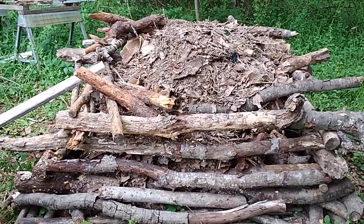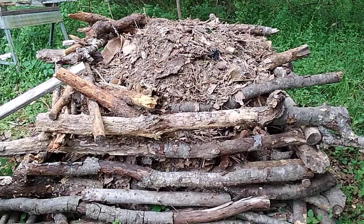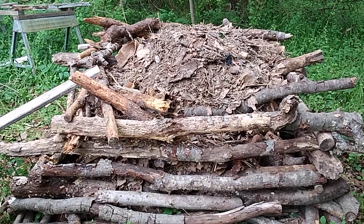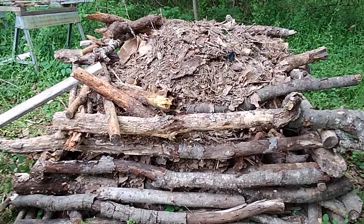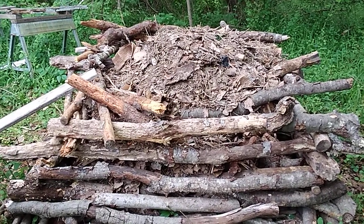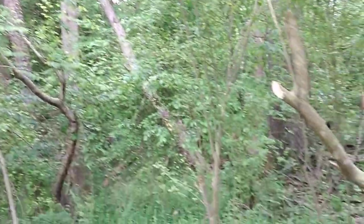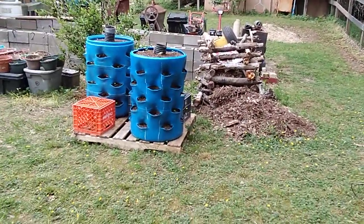I did this. I just took logs and made a wooden box, and then I had a bunch of junk. I'll just put it in here. I'm just gonna let it sit for a while over here in the back corner, kind of out of the way. As it breaks down, you know, just keep messing with it. I'll probably build a few more of these piles. There's plenty of wood back here to do that with. Got a tree leaning right there that's dead. I'll be taking it down. Bark. As you can see, I've already done it one time before.